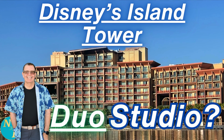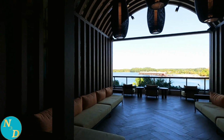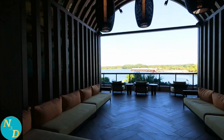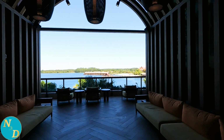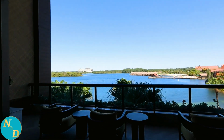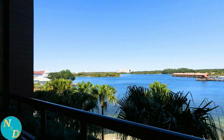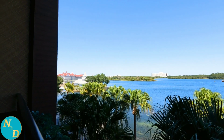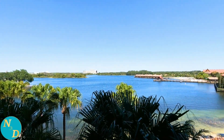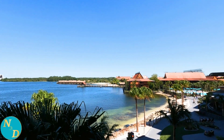By the sound of the music, you probably know where I am, but do you? I am on the third floor observation area at the new Island Tower at Disney's Polynesian Village Resort. And I'm here today because I am going to do a room tour. This is going to be a little bit different. This is going to be a room tour of one of the Duo Studio units, Resort View.